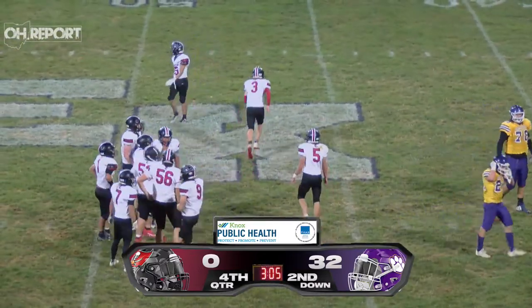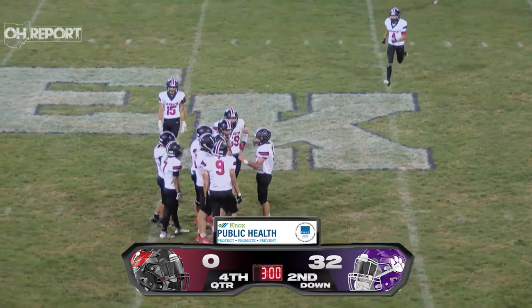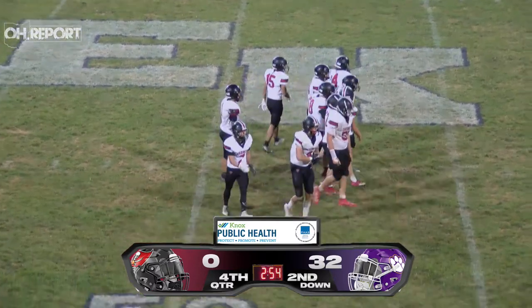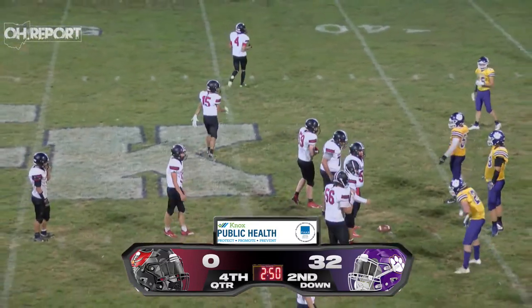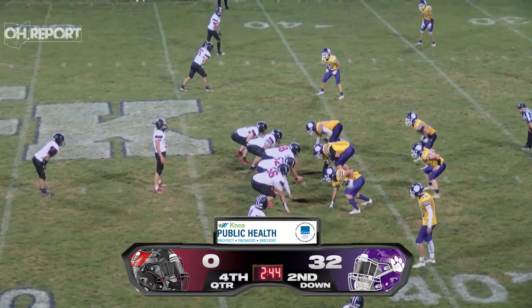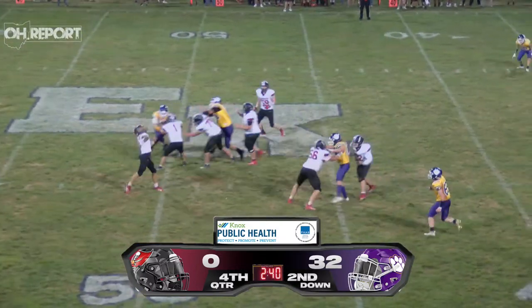The fourth quarter, Wynford leading Bucyrus 41-14. Northmor is making a comeback. Danville leading them 28-21, just a one-touchdown game. Centerburg leading Loudonville 34-14. All of these games in the fourth quarter. So with a running clock, 2 minutes, 45 seconds. And not to mention all those games live and free on the OH report. Absolutely. All of those are available.